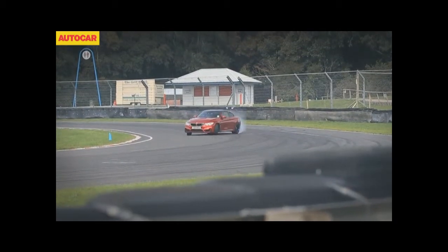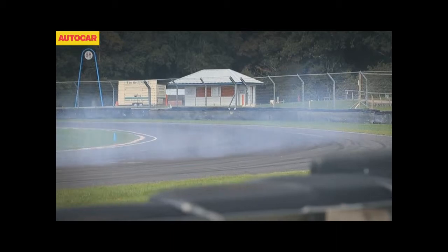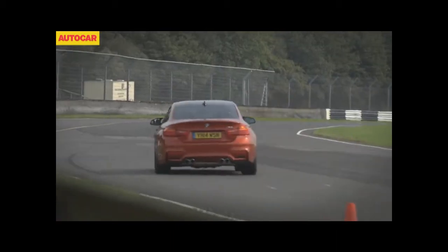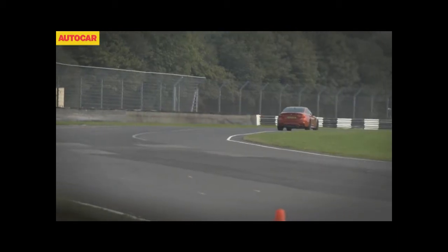Some of the cars here, you get in them and you can go absolutely flat out straight away. In the M4, you really have to spend a lot of time getting to know it, and it's just not quite as rewarding. It's the connection.